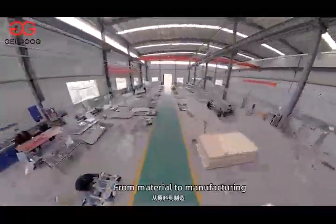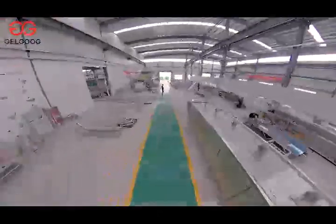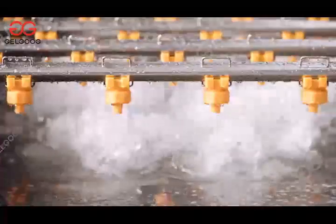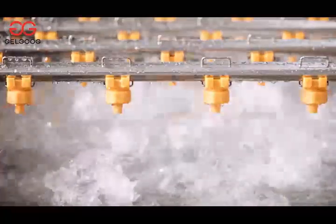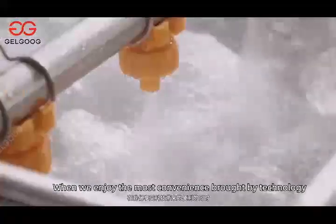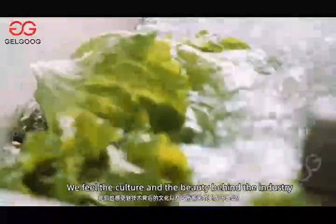From material to manufacturing, to us, it's not only the working process. It's more like a question that every manufacturer may need to think of. When we enjoy the convenience brought by technology, we feel the culture and the beauty behind the industry.